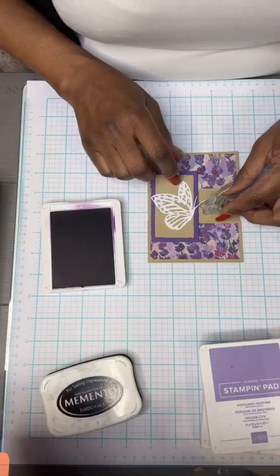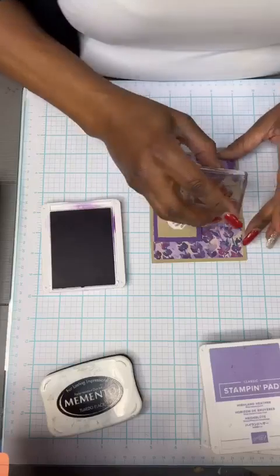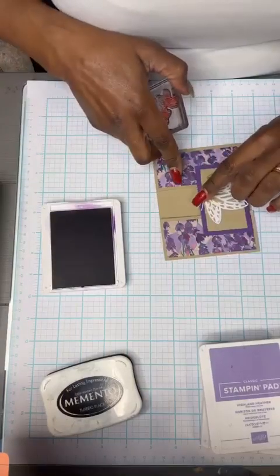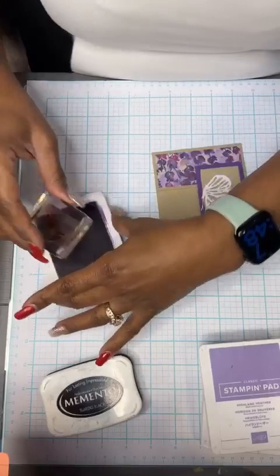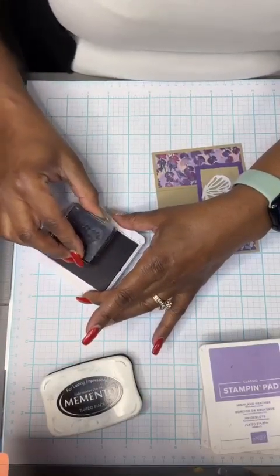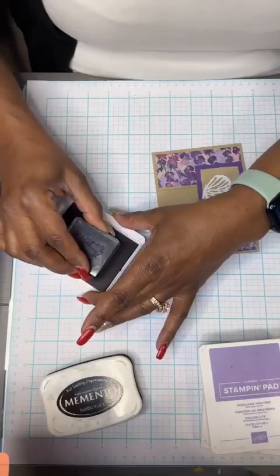Okay, so hello. And I have Best Wishes. I think I'm going to use the Best Wishes. And it looks like I might have to hold back one of the antenna from the butterfly to do this. So we're going to use Best Wishes, and I'm going to ink the stamp up with Gorgeous Grape.